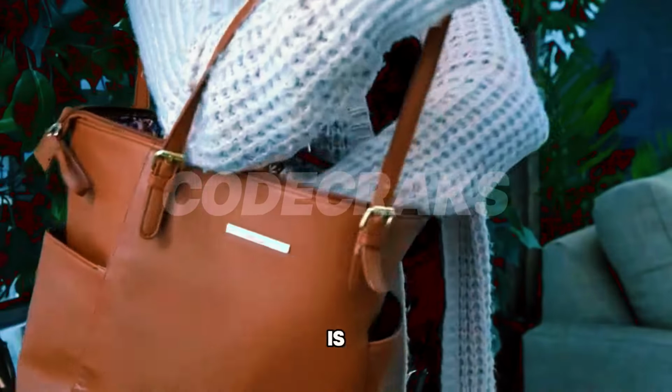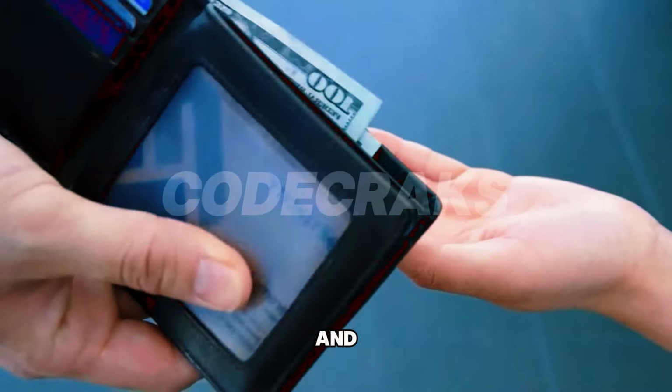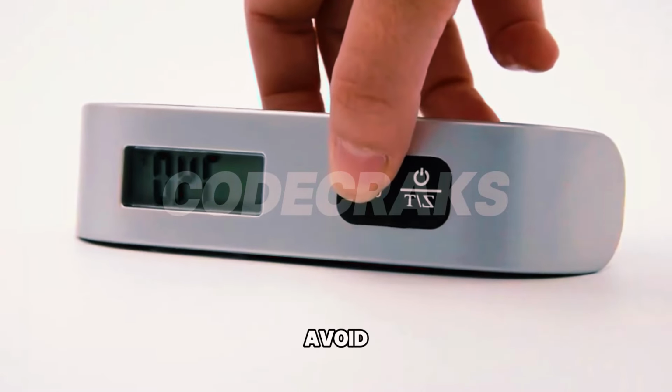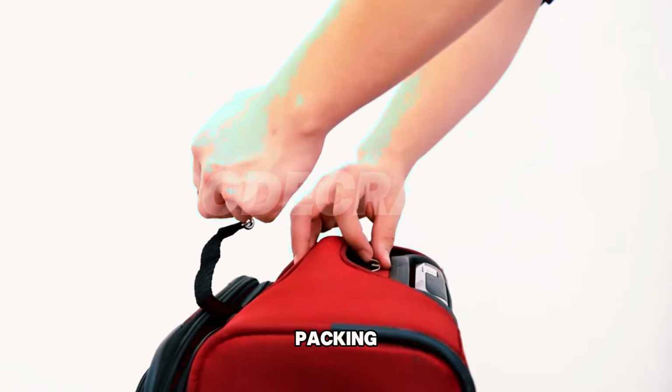A luggage scale is a portable device used to weigh bags and suitcases before travel. It ensures you stay within weight limits, helping avoid excess baggage fees and making packing more efficient.